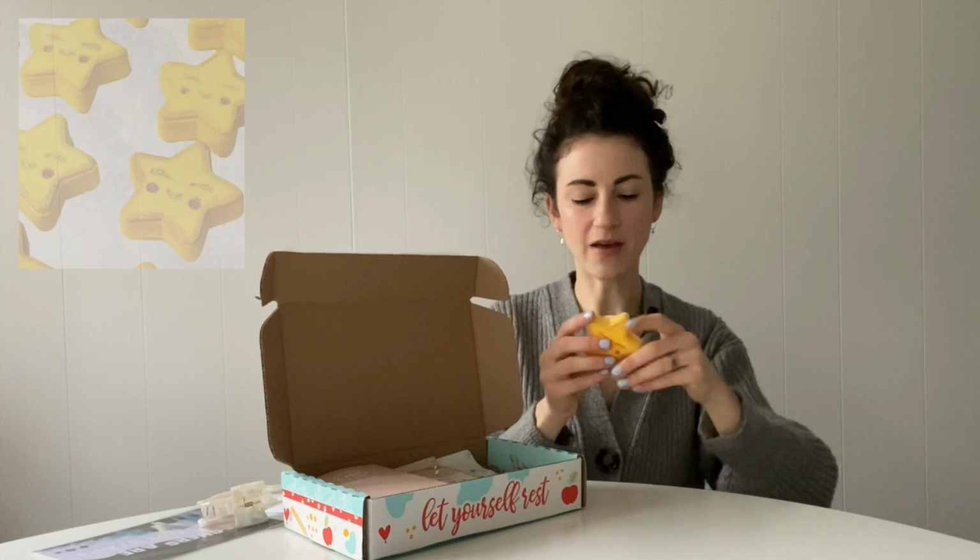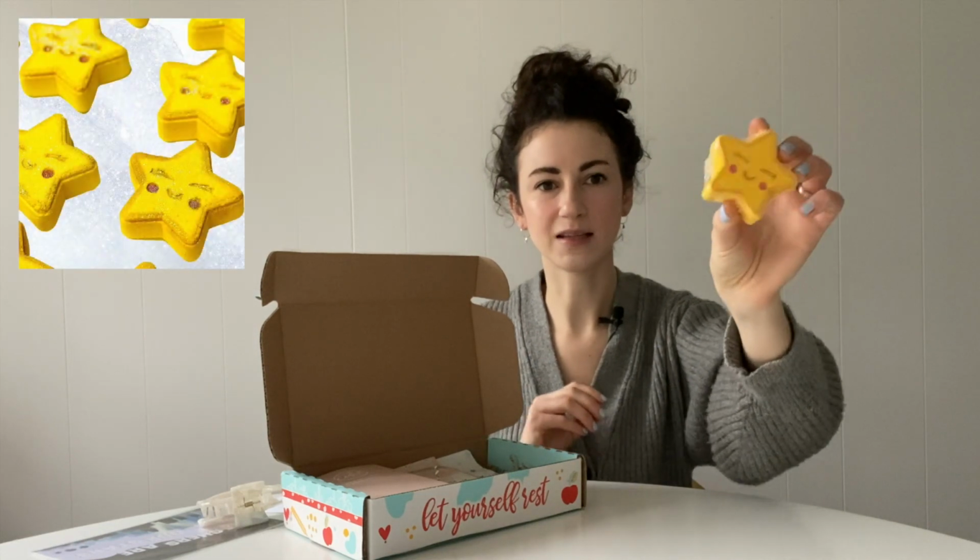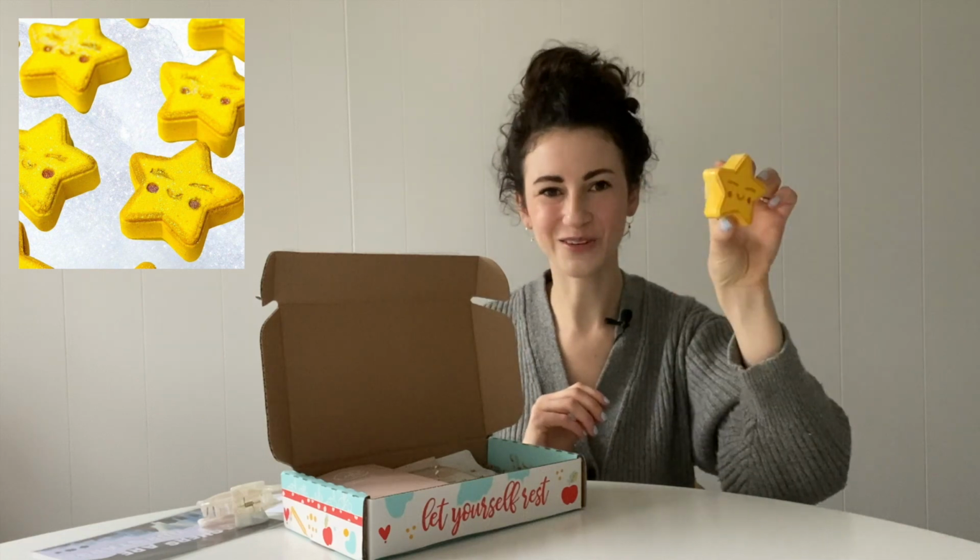Next, we have a star-shaped bath bomb. This is from another small business, Spa Select. Smells really good, and it's this cute little star.